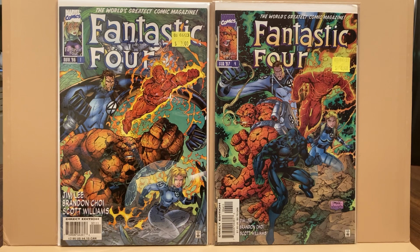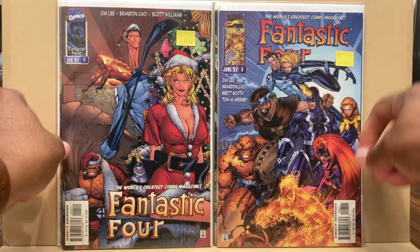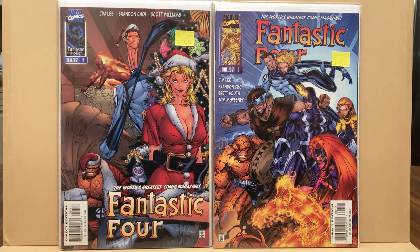But you know, they did come out with a variant. And I know what you say, what, a variant? Yes, indeed. They came out with a variant. Variant number 4. Everybody in their little Santa Claus gear. And you know Jim Lee had to put Sue up there in her little elf Santa or Mrs. Claus suit and thing back there with the bag. You see it. But the Inhumans in number 8, I believe that one is.